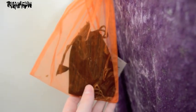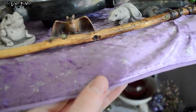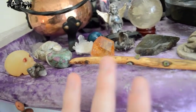But yeah, it's really great because they're already pre-made, so you can just have them and they just work on their own. Oh, also I didn't mention, but as you can see I also added this cloth to it. It's a purple velvet with pretty stars, because the white was a bit boring and I've always wanted to have velvet underneath on the altar, so yes.